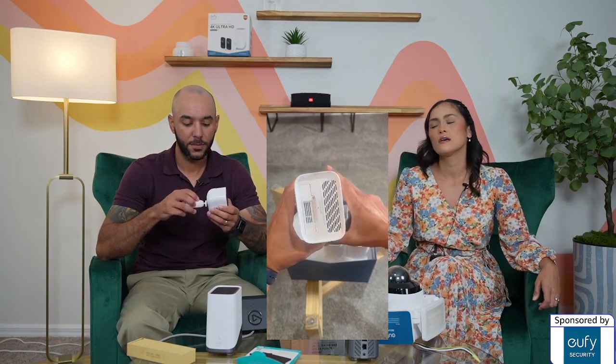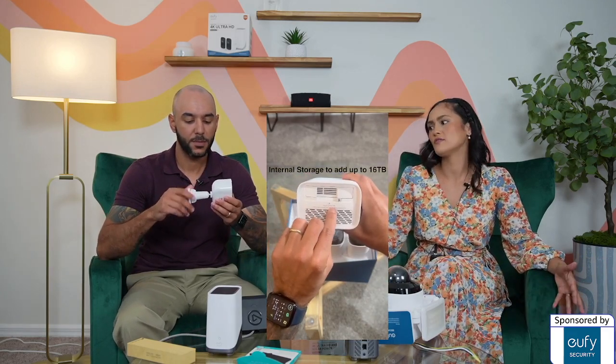Let me show you guys. It's gonna come with the Home Base 3, comes with two cameras. Do you have it highlighted, Josh? Yeah, you do have it. Same thing, spotlight, no monthly fees, literally a lot of the same features as the S330. Just having to charge it yourself.